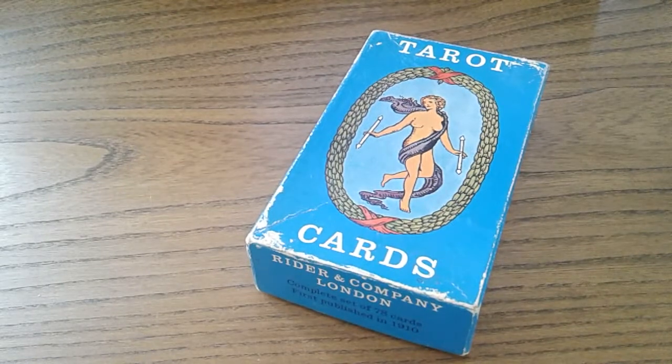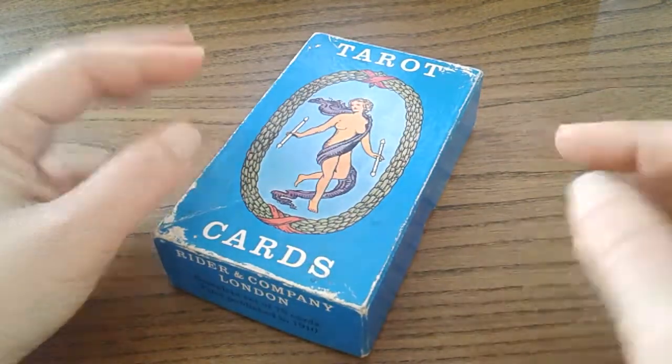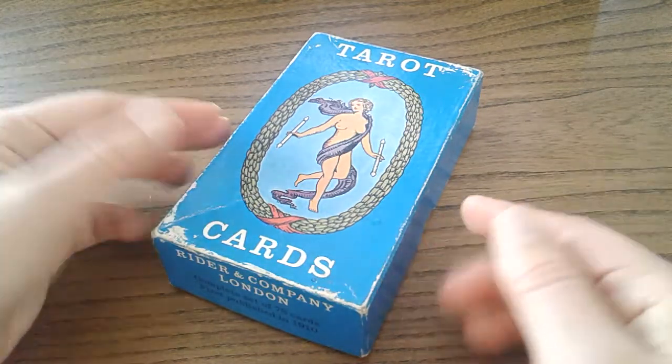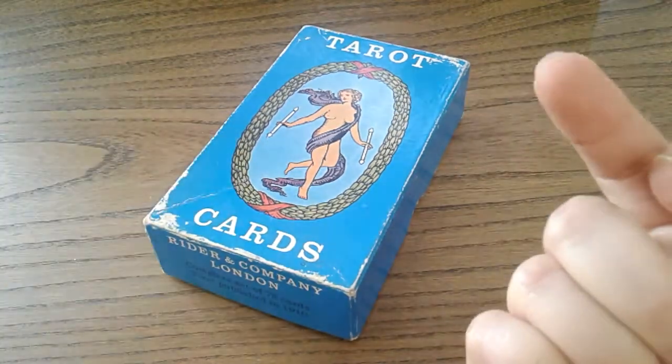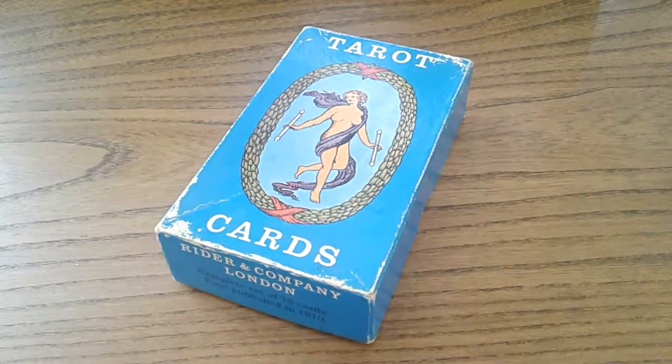And so I found then the Taroko Rider-Waite, which appears to be a US Games edition from the first half of the 1970s, pre-copyright, that was packaged for the Italian market. Again, I have flipped through that deck and I will put that up here. There's a comparison video as well between that and something else. I'll put all those videos up here. You can click on those.